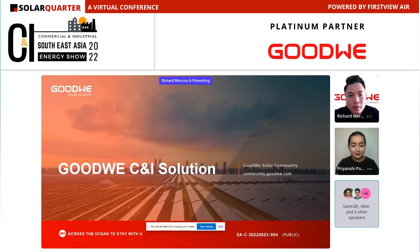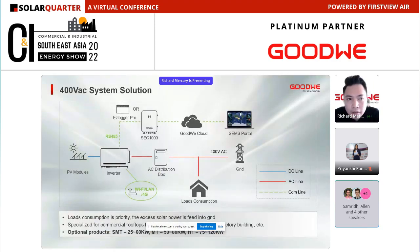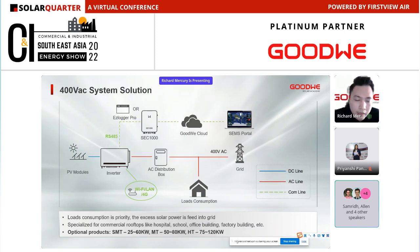This one is the Goodwe for CNI solution. This is a 400 volt AC system solution from Goodwe, where the load consumption is the priority and the excess solar power is fed into the grid. We have the SMT 25 to 60 kilowatt, the MT 50 to 80, and then the HT, the high voltage one, 75 to 120 kilowatt. Basically, it's used for hospital, school, office, and factory buildings.